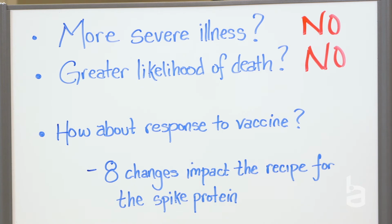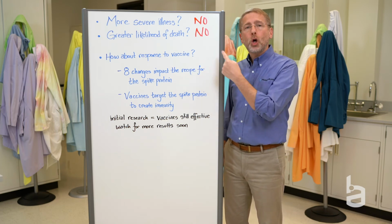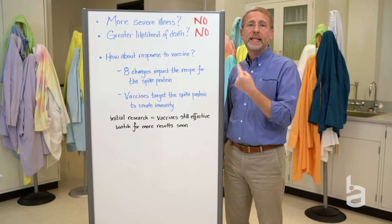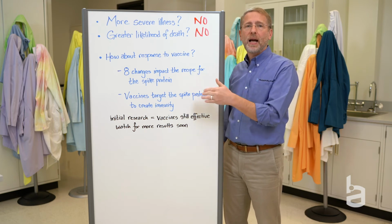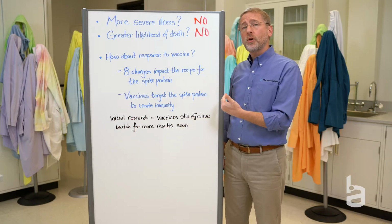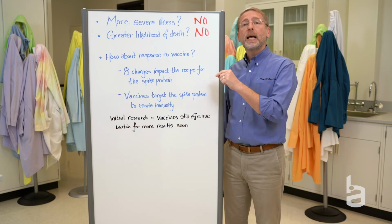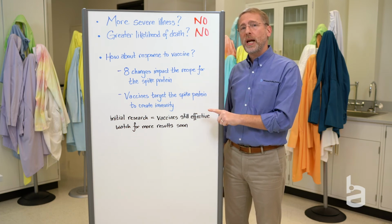Now, the question that we don't fully have an answer to, that we'd really like, is how do these changes impact our response to the vaccine? And here's why that's important. 8 of those changes are actually in the part of the genome that gives instructions for how to make the spike protein. And the spike protein is what our vaccines have been targeted to recognize and build an immune response against. So if you change the spike protein, does the vaccine potentially no longer recognize the specific virus? And the early data and the work of vaccine experts says that's not something that we need to be concerned about. We need more data, but the early suggestions are that the vaccine will recognize the spike protein even if there are different types of changes.